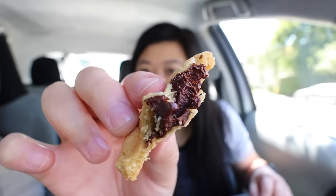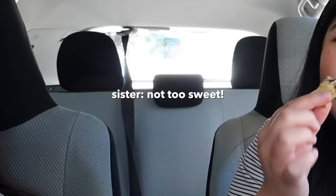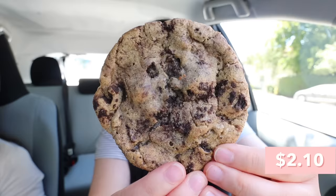Mmm. The outside is nice and crispy, chewy on the inside. The chocolate's still a little melty too. Oh, it's perfect. Not too sweet. Not so sweet. Next, let's try the cookies and cream.